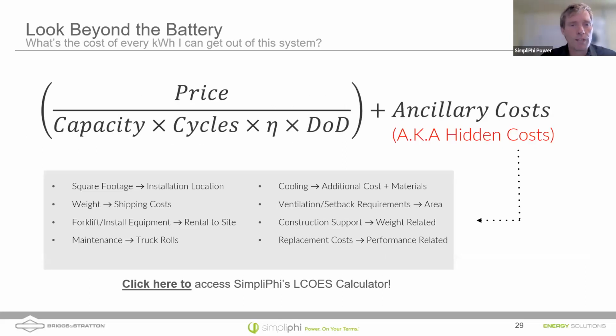So if you put all those things in, the capacity, the number of cycles, the efficiency of the battery, the depth of discharge, you divide the price by that, and you add all those ancillary hidden costs up, such as potentially the need for venting equipment, the need for equipment to check on the electrolytes and maintenance, etc. It is much cheaper to go with the lithium.